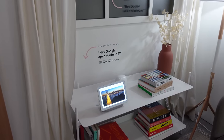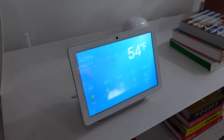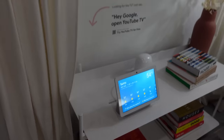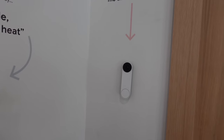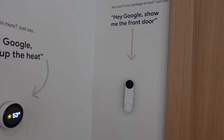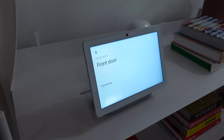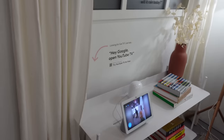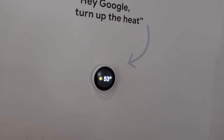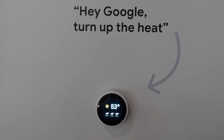Hey Google, will it rain today? Probably not. Today in New York, there's only a very slight chance of rain. Wow. Hey Google, show me the front door. Alright, scanning the front door. There you go. That's me recording. So that is... Hey Google, turn up the heat.